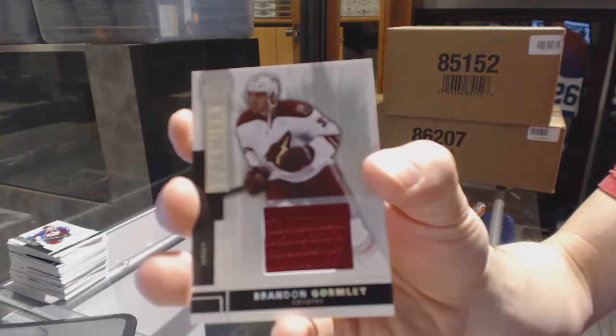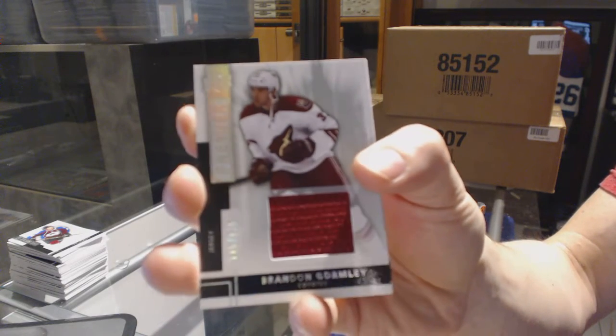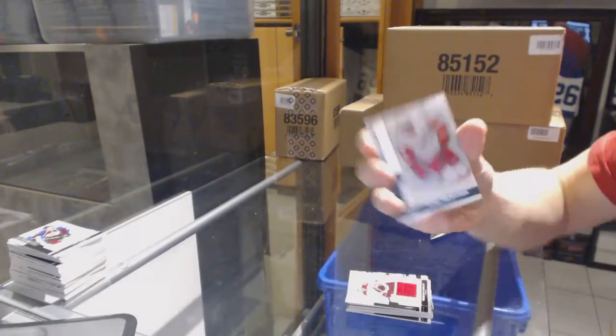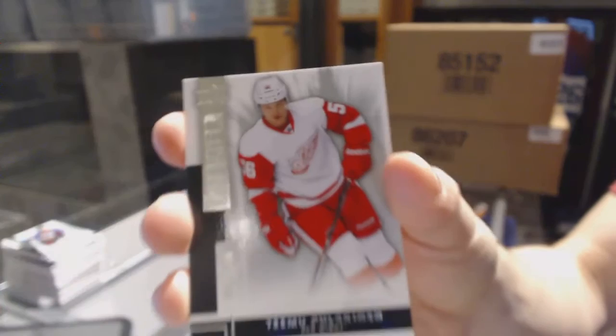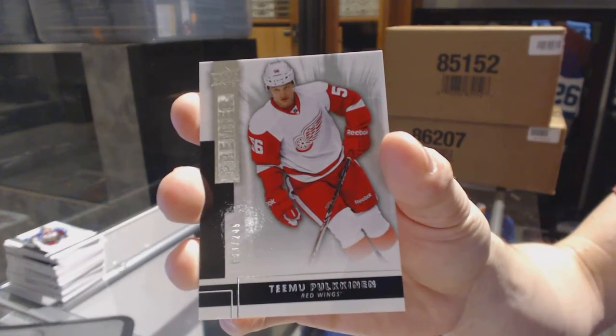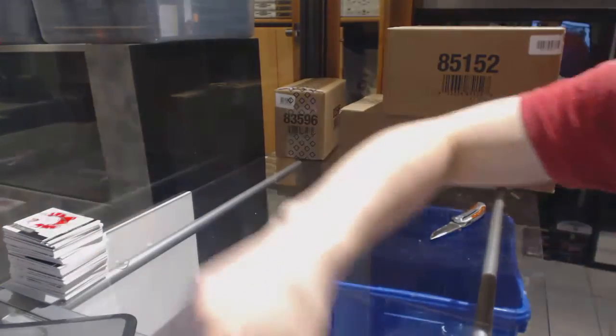Base jersey number 125 for the Arizona Coyotes, Brandon Gormley. And a base rookie number 249 for the Detroit Red Wings, Timu Pulkkinen. So there we go, boys and girls. Multi-randoms coming up.